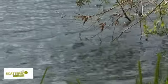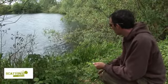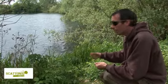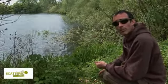Now you can see why the little 6-foot tree rod comes into its own in situations like this, with the Dower 2600, a perfect little stalking situation. And just touching on it again briefly, that is why I rate this ESP line at the moment. Look at the situation and the line held up to its job.